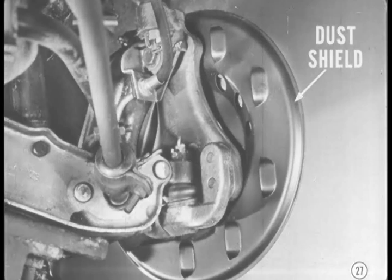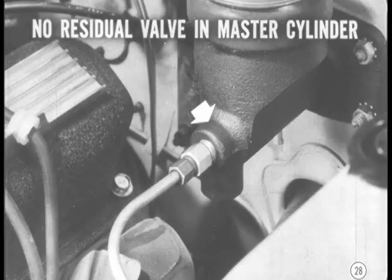How about the hydraulic system, Sam? Coming right up, Tech. There are some differences between the two systems. First, and probably most important, you won't find a residual check valve in the master cylinder on these disc brake jobs. You'll recall that on drum-type brakes, you always have 12 to 18 PSI residual pressure in the lines, even when the brakes are not applied.